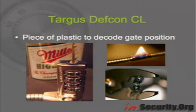But on the right, we see the Targus DEF CON CL armored cable being burned with a lighter, revealing the links, and then with a 6-inch pair of pliers severing the links and ultimately breaking the internal cable. Yeah, you don't even need a wire cutter.